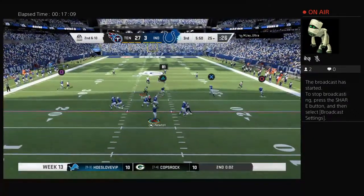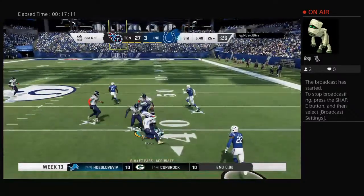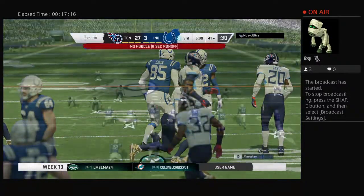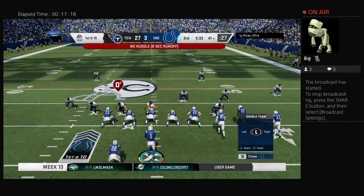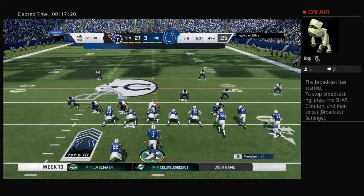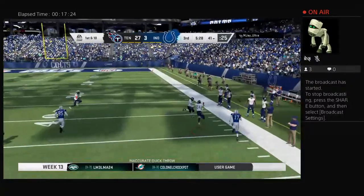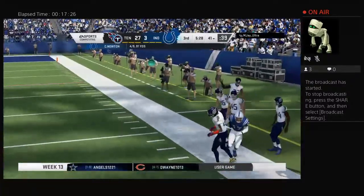To throw again, Newton. The completion is good. This is Eric Ebron, and they get him down, but not before he takes it across the 40-yard line. 16 yards the pickup there. The Colts have a first down. Here's Newton, and that is incomplete.